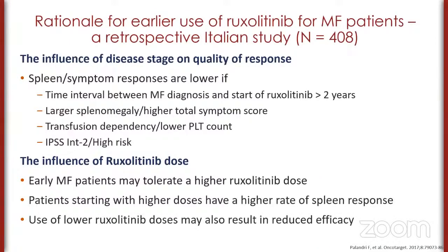So what is the rationale for earlier use of ruxolitinib in MF patients? This was a retrospective Italian study with around 408 patients, and they saw the spleen responses were lower if the time interval between myelofibrosis diagnosis and the start was more than two years. These were patients where they started in intermediate 1 risk patients also. Other factors were very large spleen or higher total symptom score, transfusion dependency, lower platelet count, and high risk category, with a score of intermediate 2 or high risk. They found that the spleen or overall responses were lower in these kinds of patients.